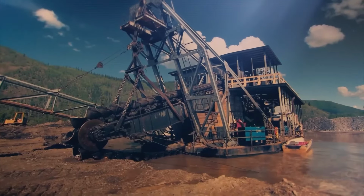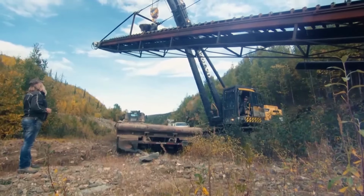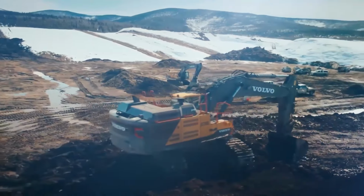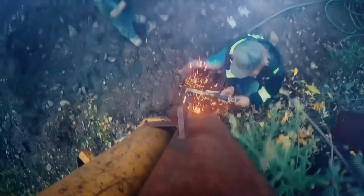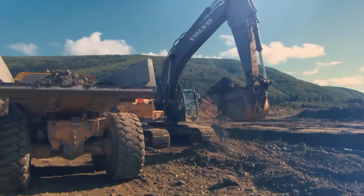Tony made a tough call. Dredge number 1 was going on hold. It just wasn't bringing in enough gold to justify the constant repairs and rising costs. Instead, he shifted his entire focus to getting the Trommel up and running before the brutal Yukon winter set in. And time was running out.